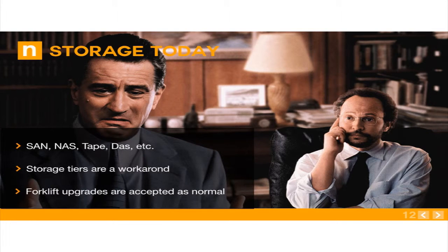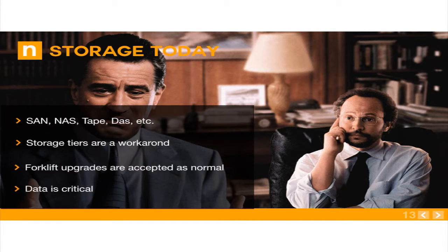A challenge with a lot of these solutions is you get to the place where forklift upgrades are just normal procedures. So your SAN gets end of life. You can't really scale it out anymore, even if it's only a year old, because a vendor dictated that this is no longer a supported product. You've got to deploy something entirely new and go through all the pain of migrating something as critical as your data, and it's outside of your control of this entire life cycle. So it's kind of a painful way of dealing with storage. Because ultimately, you care about your data, you care about performance, you care about a lot of different things, but if your data is not there and it's not available, that's a big impact to your business that can put you out of business.